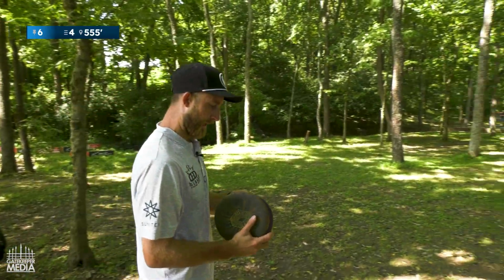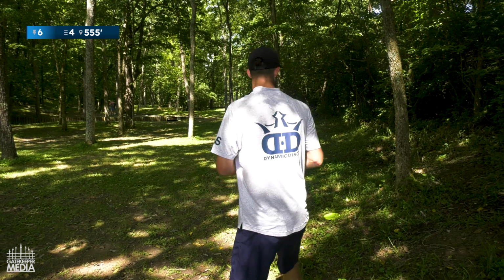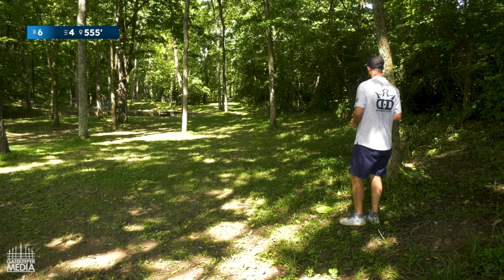So this roller, I kept it on this severe angle so that way it countered the hill that we're on, because there's a severe hill and slope like you saw off the tee. So I definitely made sure to do that. And this is a great spot. This is a really good spot.